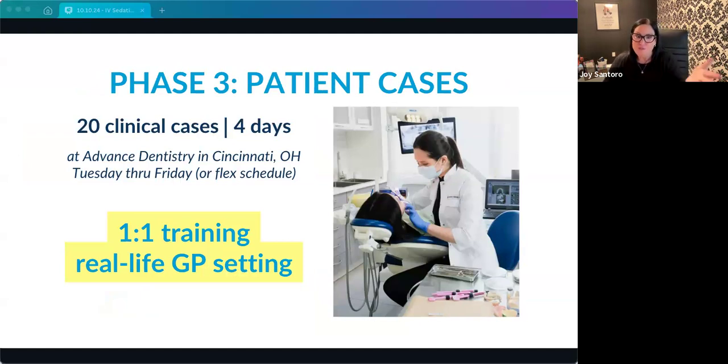So one of the things we found is when the doctor is working on the patient cases and the assistant is learning from one of Dr. Sayer's assistants, it's a lot of information. And everybody learns at a different pace.